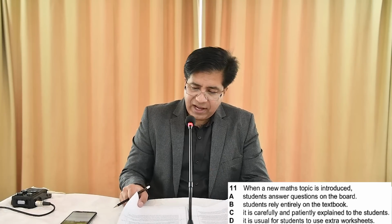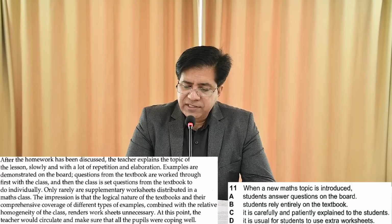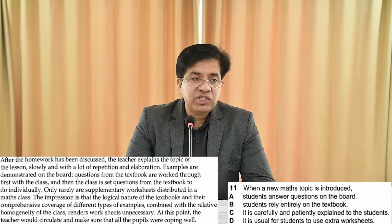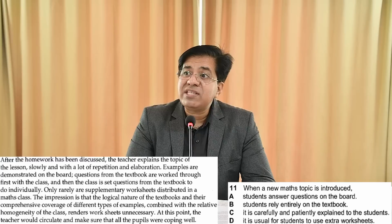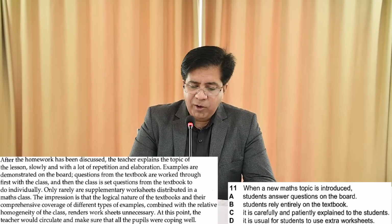Question number 11. When a new maths topic is introduced, what is the answer? Well done, you guys are right, very good. So please come to page 90, first paragraph. After the homework has been discussed, the teacher explains the topic of the lesson slowly and with a lot of repetition. Slowly means patiently. Lot of repetition means carefully. Understand? So for question number 11, option C.